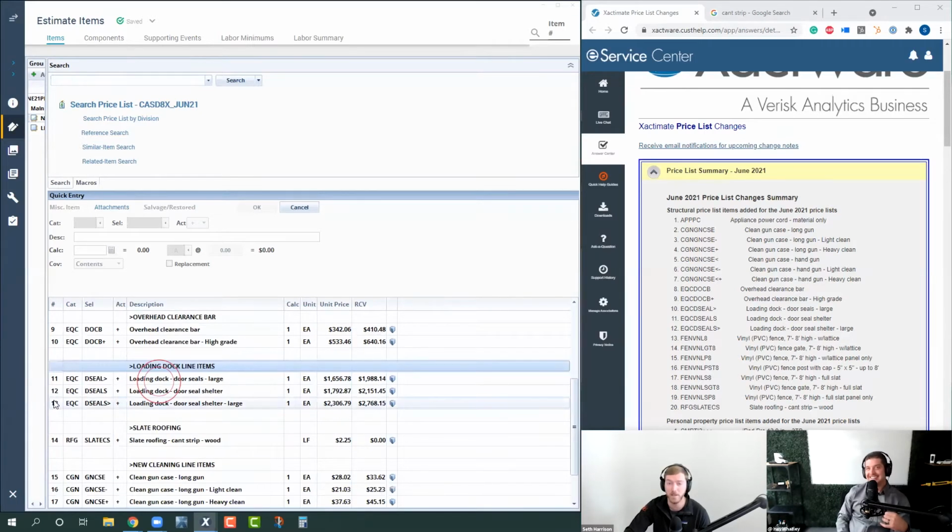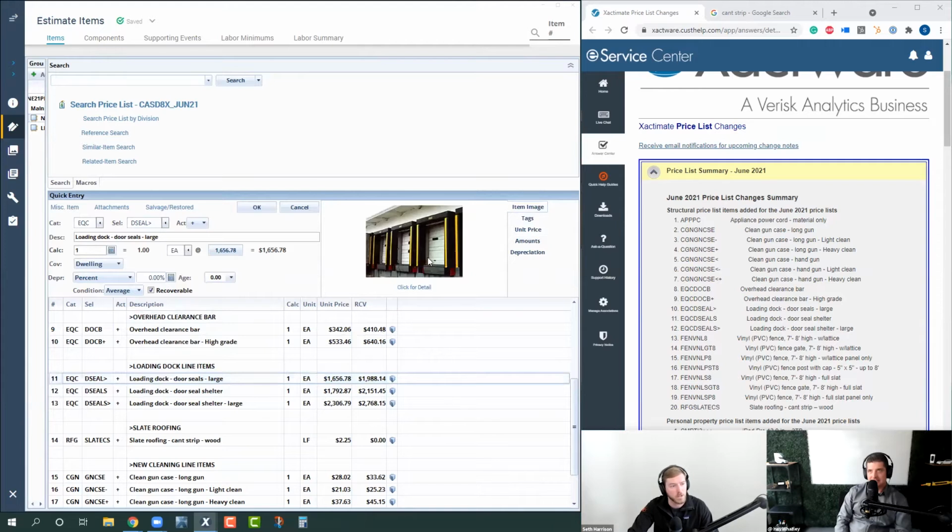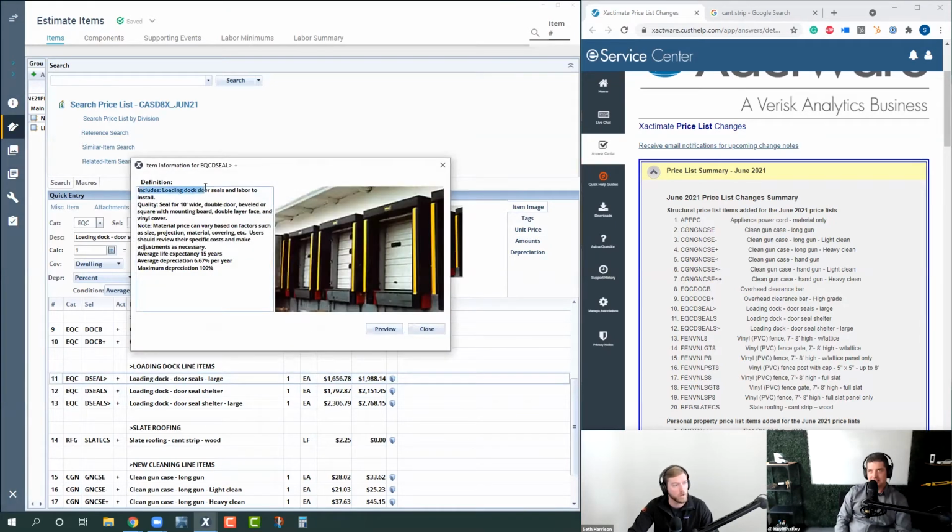Here we have loading dock line items. So we've seen a collection of new loading dock line items come out. We saw some roll-up doors come out recently. Here we have loading dock door seals, door seal shelter, large. So when you're looking at the item image here, it includes the loading dock door seals and the labor to install.